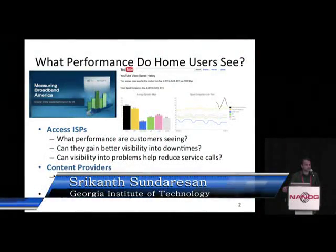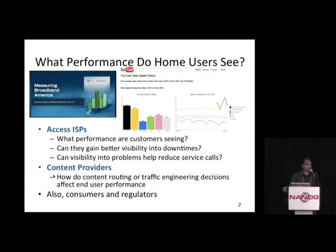Broadband usage is proliferating around the world. There were estimated to be more than 500 million users at the end of 2010, and this number is projected to grow in the future. So naturally, there's a lot of interest in knowing how these networks actually perform. Access ISPs are interested in knowing what performance their customers are seeing and whether they can get better visibility into the access network, and maybe that'll help reduce service calls. Content providers are interested in knowing whether the optimizations that they do to routing and traffic engineering actually deliver a better user experience. Consumers and regulators are also interested in knowing whether access ISPs actually deliver on their promises.